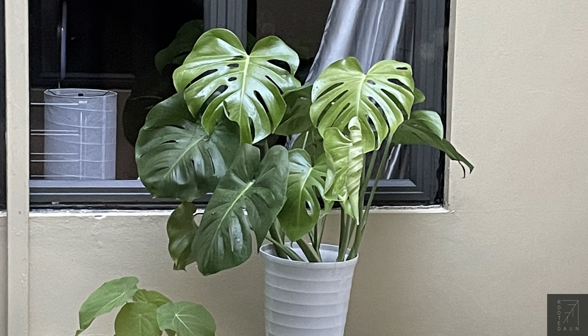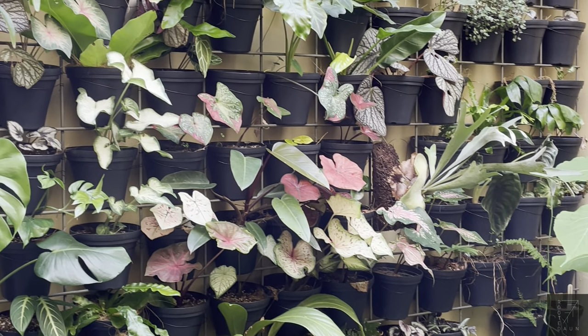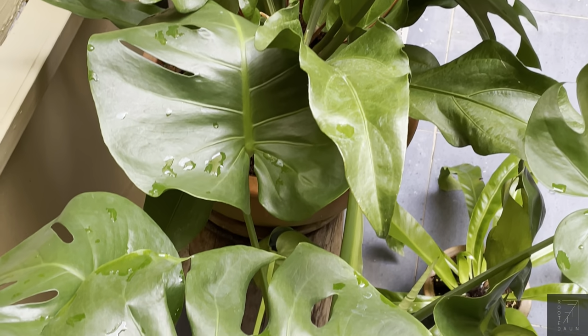So I just began adding any plants that I had. I did not really have an idea in mind. So I guess this is what it became, a whole mixture of genuses and species of plants.